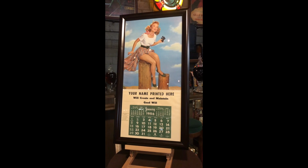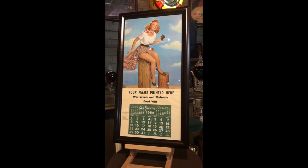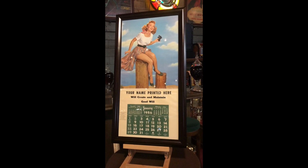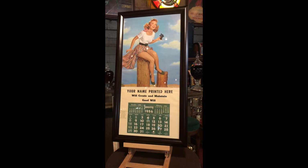So what we have here is a pinup girl losing her way with her dress sitting on a ocean pole or something like that. That's such a natural thing to be doing, right?